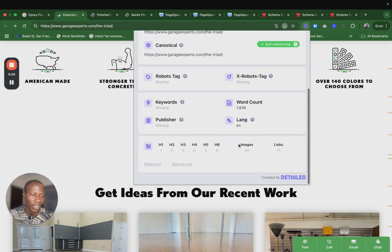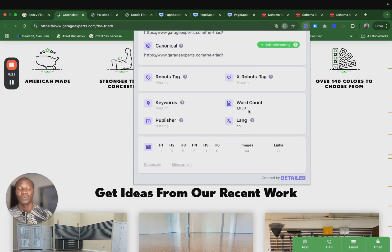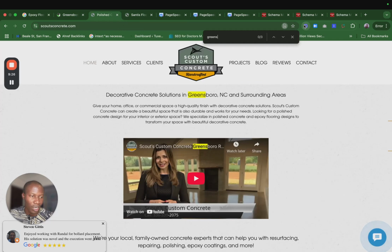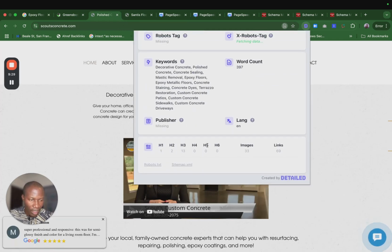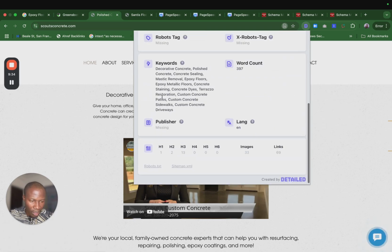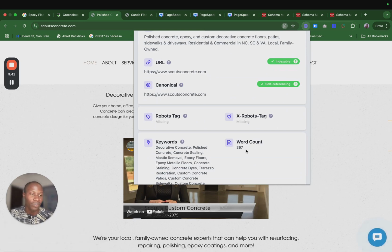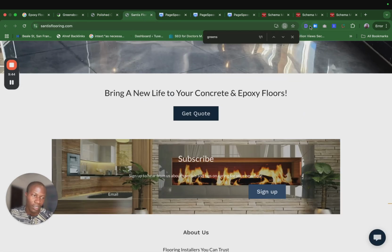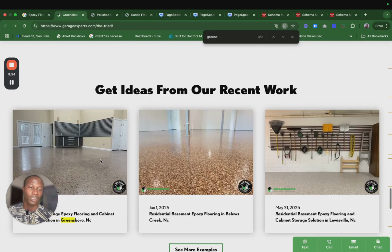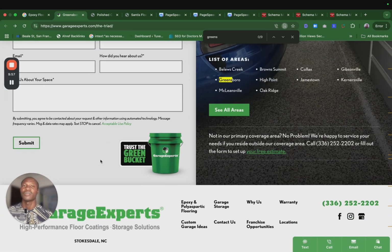And if you see the word counts here, these people have 1,800. So it's almost impossible for the others to rank. So they have 1,800 words of content on this particular service page. The second competitor has, this one has, let's see how many words this one has. This one has barely 400 words, 397, and this one here just has 305. So you can see, if you can model Garage Experts and do exactly similar things to what they're doing, you don't have to copy the content word for word, but you can actually write this, and that is why we are here.